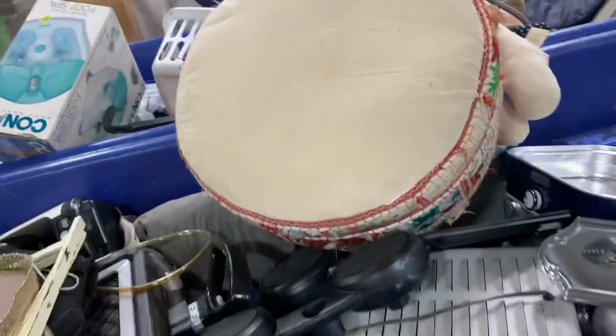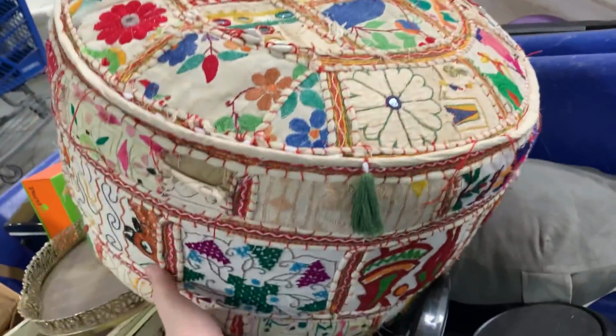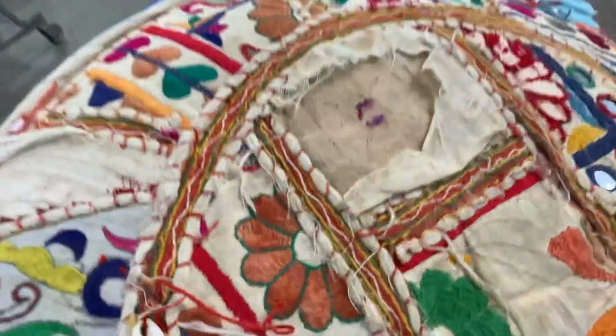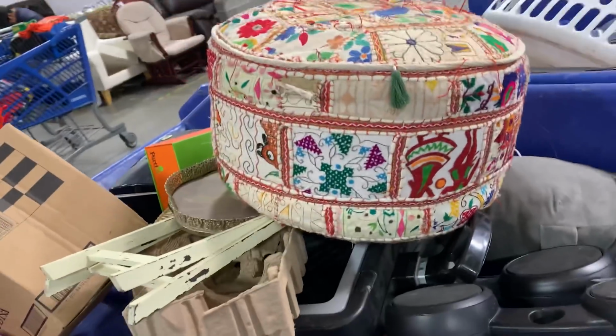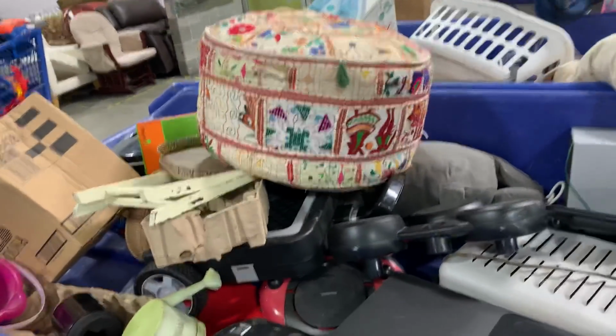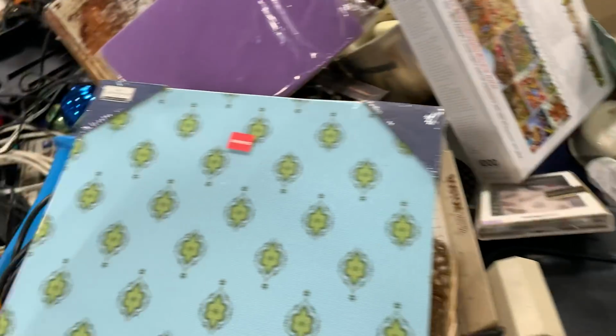More fall decor. Cool thing. Oh, this ottoman. Got a little rip up there. What a great piece. I hope somebody gets that and fixes it up. And it's really great. It's a nice canvas.